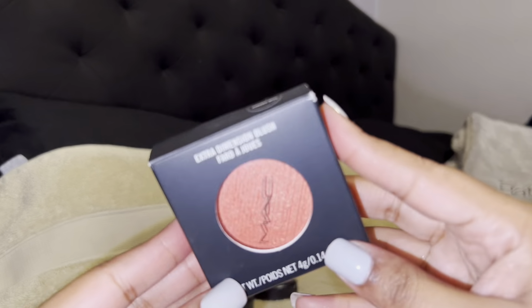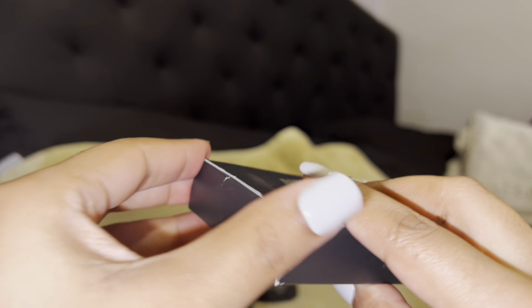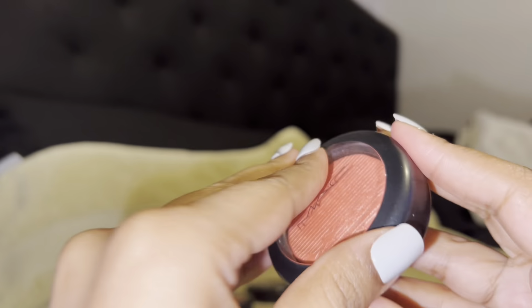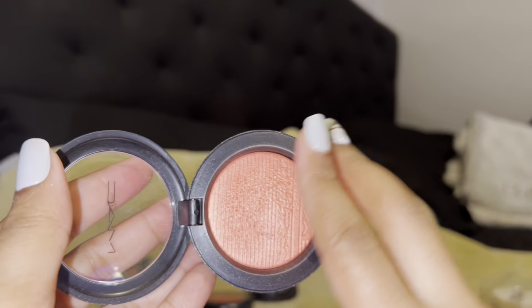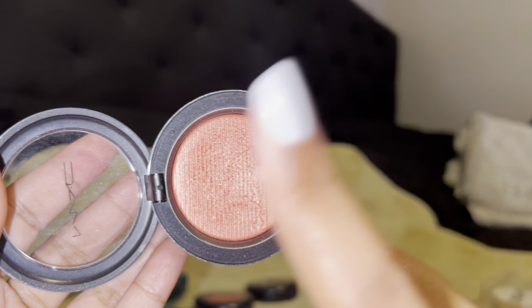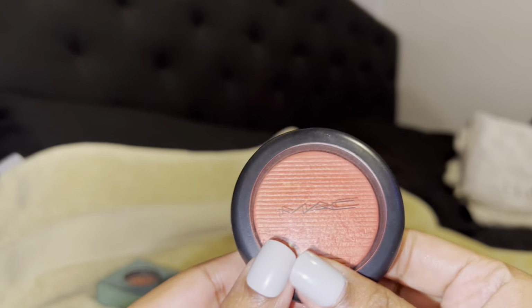Then we have another Extra Dimension blush. This was in Cheeky Bits. I don't even know why this is in this packaging, but again, another NARS Orgasm type shade. This one is the closest to NARS Orgasm, so I'm going to keep her.